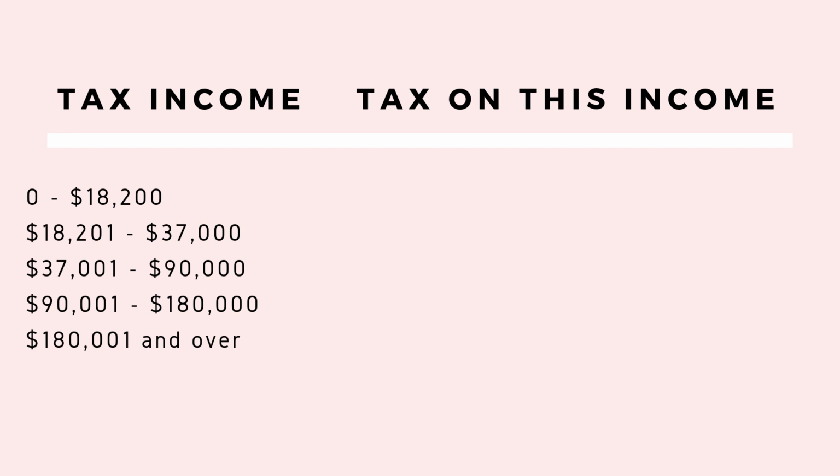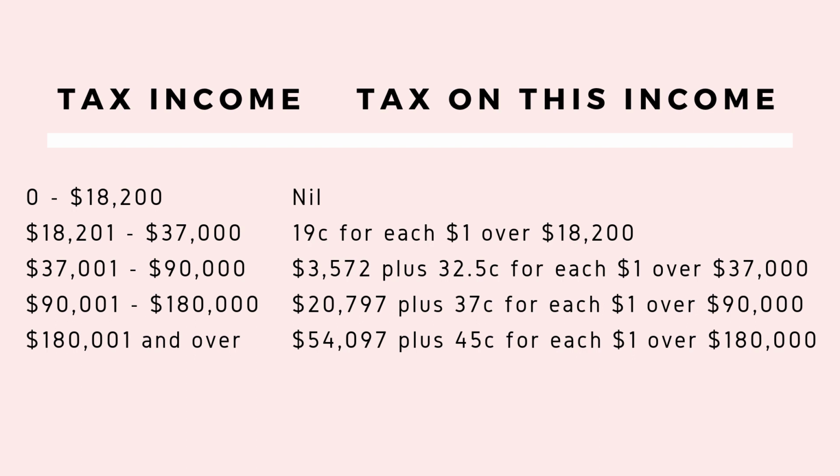As I've mentioned, if you earn below the tax-free threshold of $18,200, you will not have to pay any tax on this income. The next tax bracket up, if you earn between the tax-free threshold and $37,000, you'll have to pay 19 cents in the dollar for each of your earnings over $18,200. Then between $37,000 and $90,000, you will pay tax at 32.5 cents in the dollar. Between $90,000 and $180,000, 37 cents in the dollar, and then the top bracket being $180,000 and over, you essentially pay 45 cents in the dollar plus $54,097 tax.